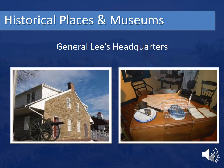But due to the intensity of the battles of July 2nd and 3rd, Lee spent little time at his official headquarters, yet the tents of his headquartered staff remained there, and all incoming messages for General Lee were sent to the Thompson House.